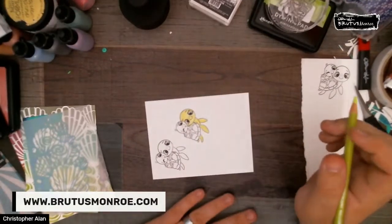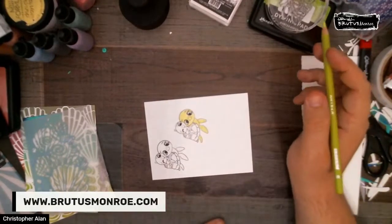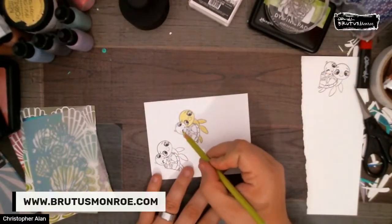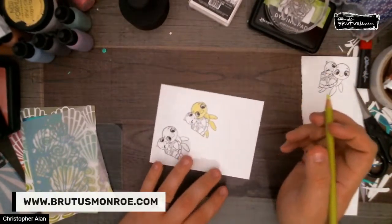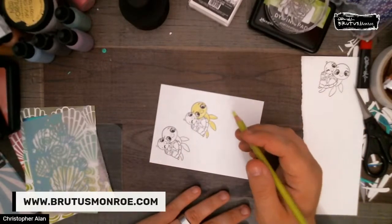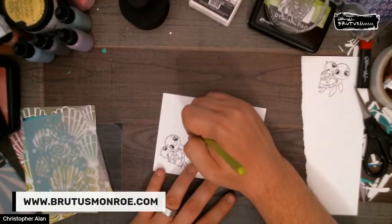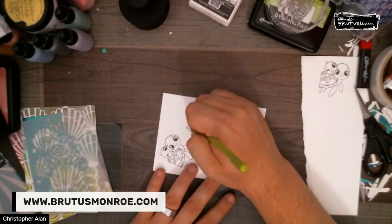I just love these little guys. Aren't they just the cutest thing you ever did see? I think they are. And I love how this one's winking and he has his tongue out. Oh, I think it's hilarious. So funny. Wouldn't that be the best thing ever? I agree.